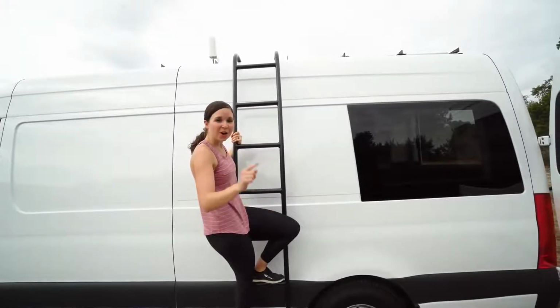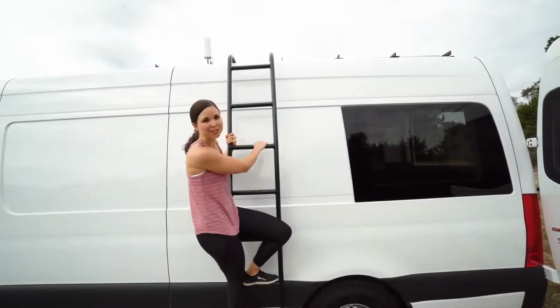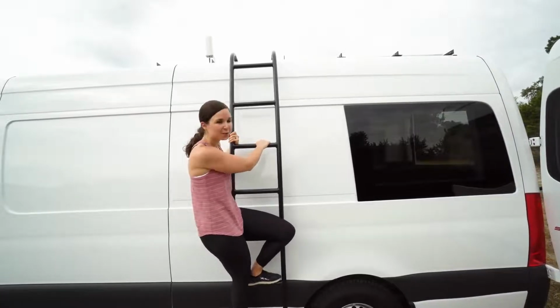And last but not least, our roof. So we added this luminous ladder so we can get to the roof a lot easier, and we just think it looks pretty cool.